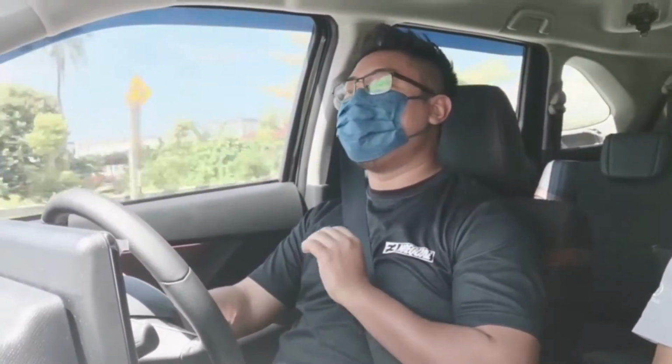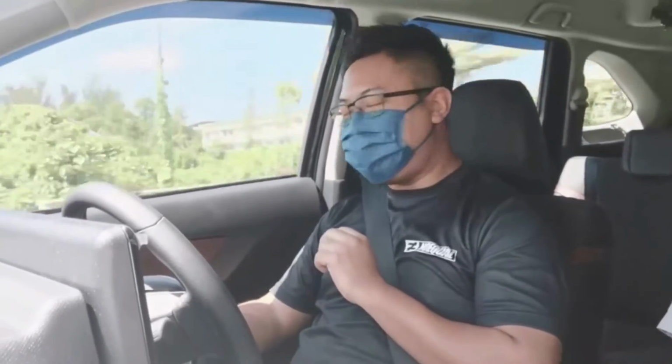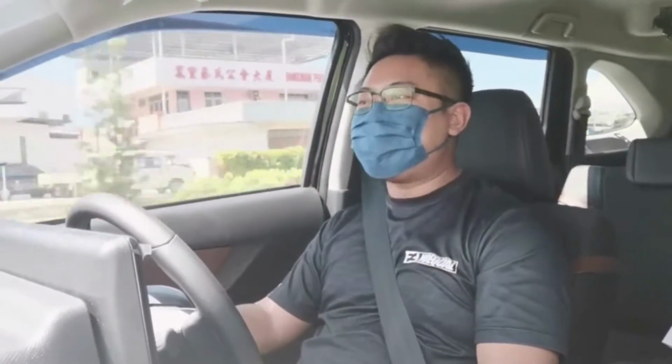Another thing that I want to happily report in this car, sound insulation, cabin insulation from the outside, much improved over the old Alza. Even now, like I'm cruising at like 65 km/h, I don't hear any wind noise from the outside. Honestly speaking, this cabin is really well insulated. For a car that's less than 80,000 ringgit, I'm actually quite impressed by the insulation inside here.